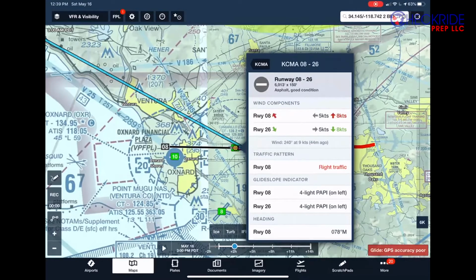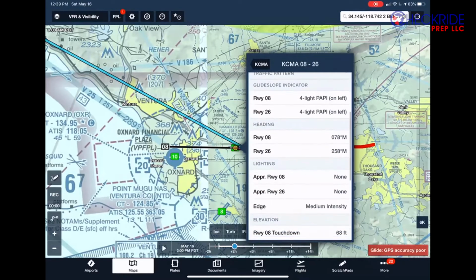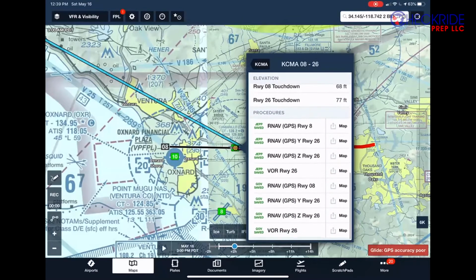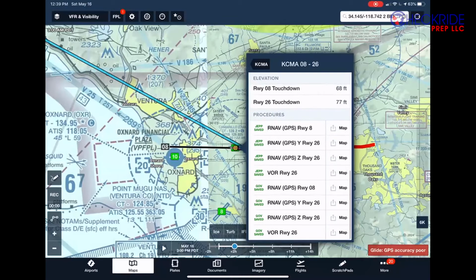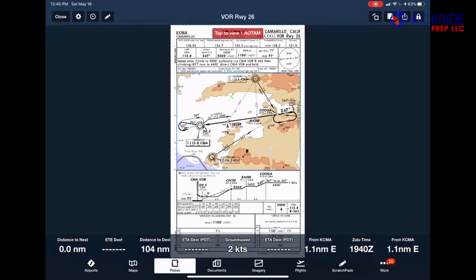So we see that runway 8 is right traffic, even giving us our glide slope indicators, those PAPIs, what approach lighting we might have, or the edge lighting. And then even if we went down here, we're flying ILS, we can pull up some instrument approach plates. So, for example, just one little thing that we can do is we can click on the VOR runway 26, and that'll take us to a different spot, which we'll get to in a second.